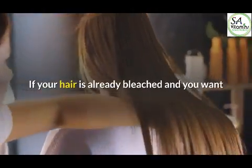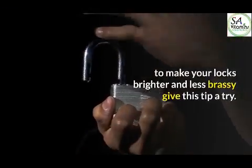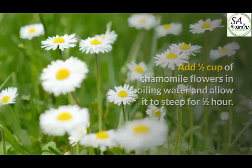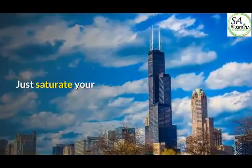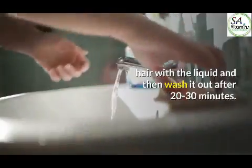If your hair is already bleached and you want to make your locks brighter and less brassy, give this tip a try. Add 1/2 cup of chamomile flowers in boiling water and allow it to steep for 1/2 hour. Chamomile is a natural lightener and will get rid of any excess yellowness. Just saturate your hair with the liquid and then wash it out after 20 to 30 minutes.